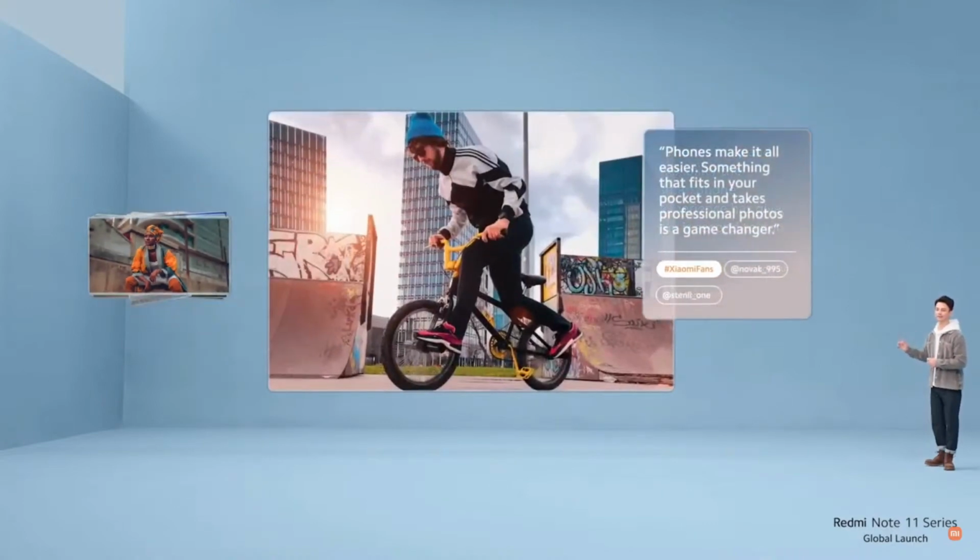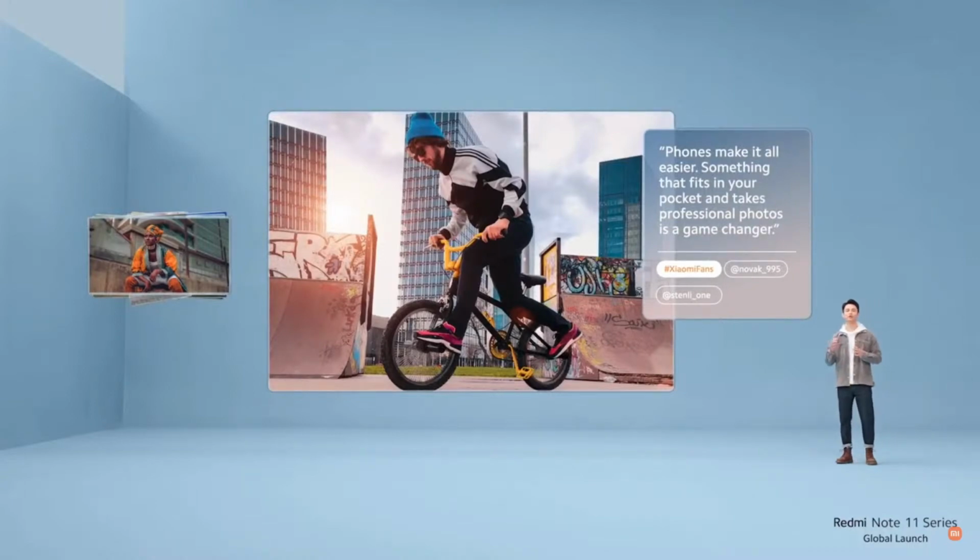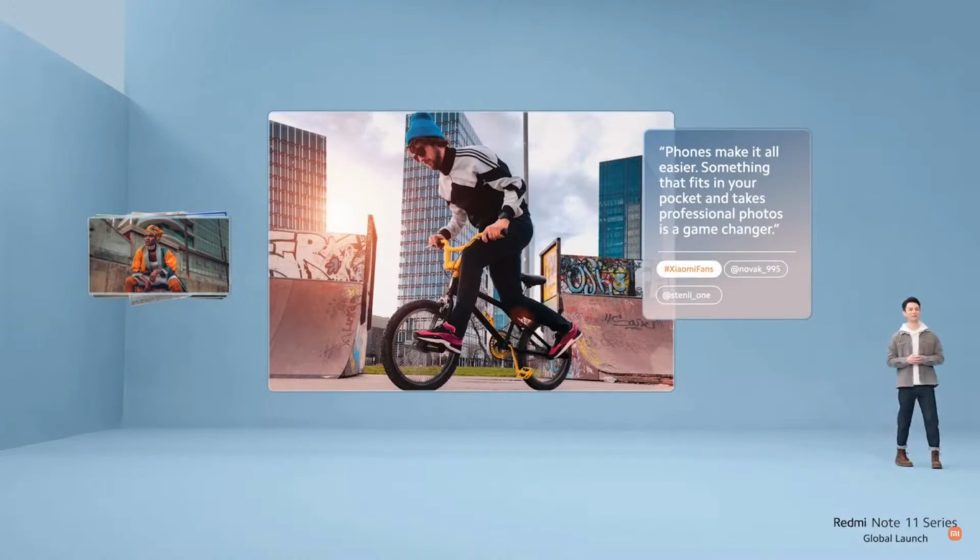Now, Novak is another Xiaomi community member, and a huge fan of our Redmi Note smartphone capabilities. Novak takes incredible photos detailing the lives of his subjects, like this photo of his close friend Stefan. As it turns out, Stefan, aka Stanley, is also a Xiaomi fan and creator himself. He's a part-time graphic designer and full-time awesome BMXer. And together, one of their goals is to share their story and influence others to rise to the challenge.